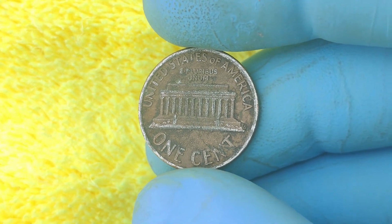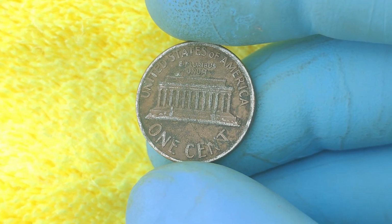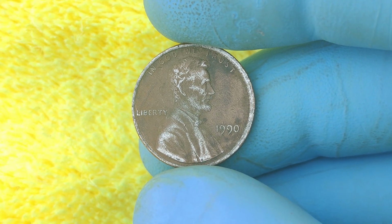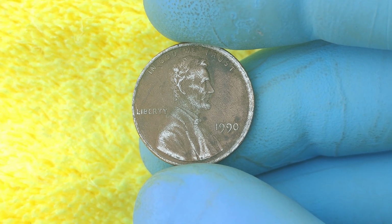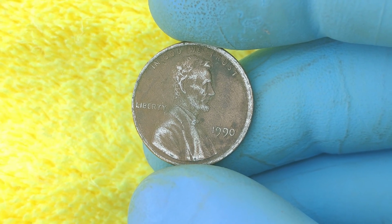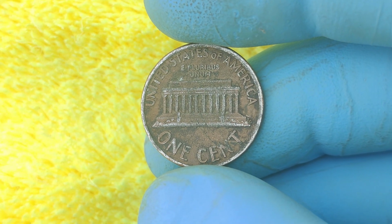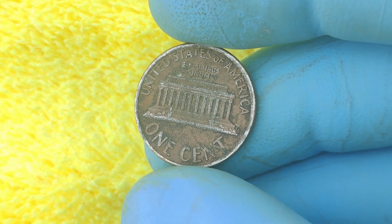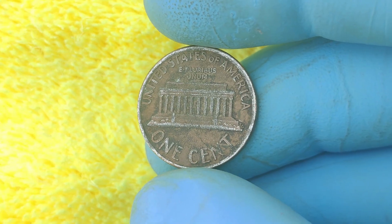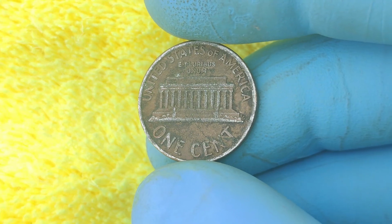Collectors are always searching for errors and varieties. In 1990, there were reports of subtle double die varieties and minor die anomalies. A double die occurs when the coin's design is impressed more than once in slightly different positions during the die creation process. This can cause noticeable doubling in the lettering or numbers, especially in the date or the word Liberty. While most 1990 no mint mark pennies are common, a sharply struck coin with a strong double die feature, especially in mint state grades like MS65, MS66, or higher, can attract serious attention from collectors.